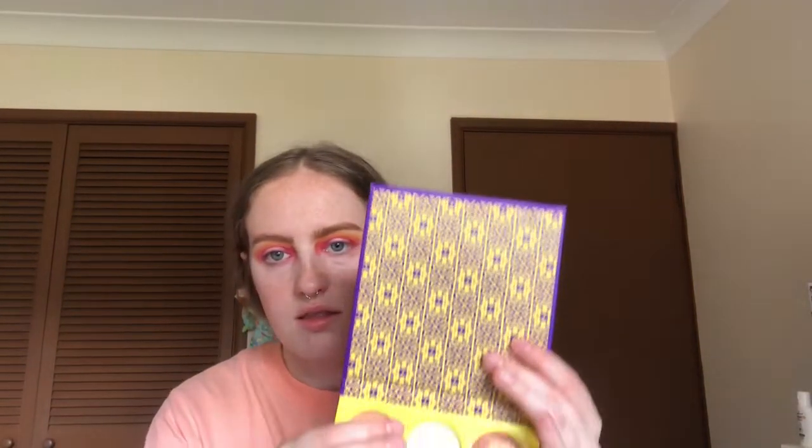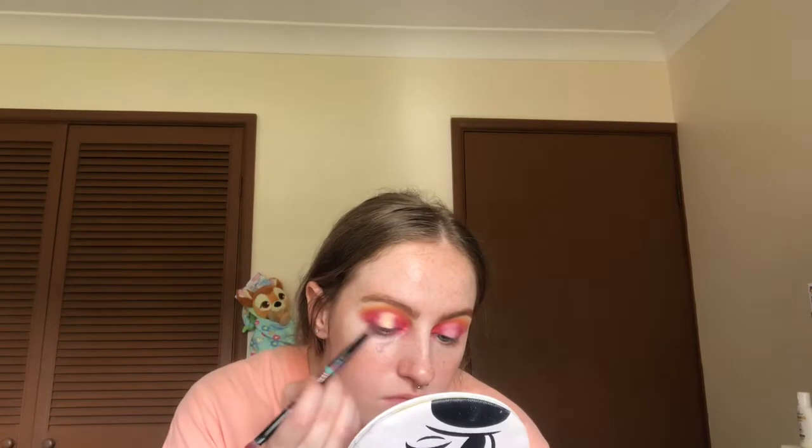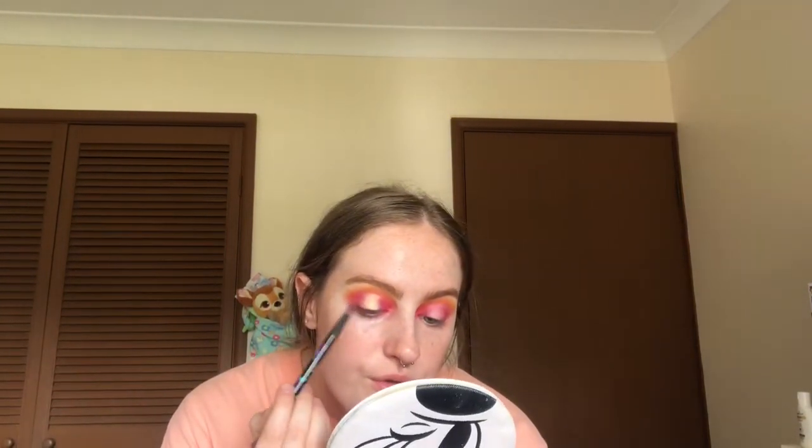Okay, so I'm gonna get my... do the same on the other eye. And now I'm gonna go in with this color right here, if it wants to show that one. Put that on the center. Just gonna blend the edges so it looks a bit more smooth. So that's what we've got.